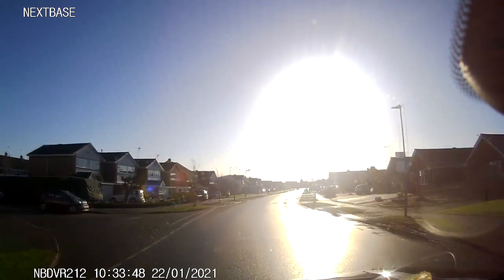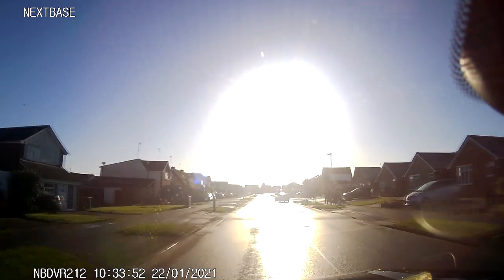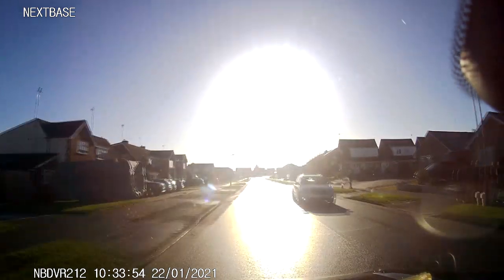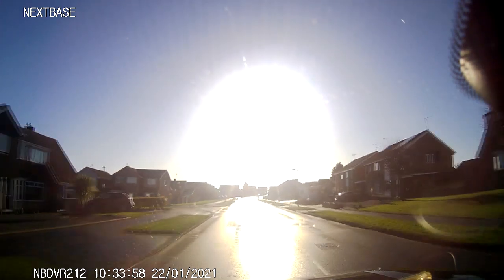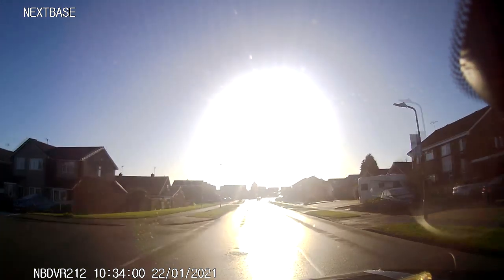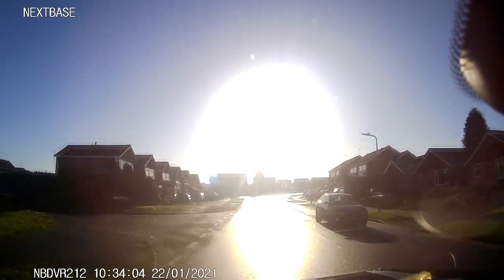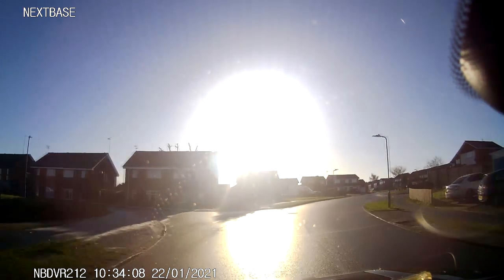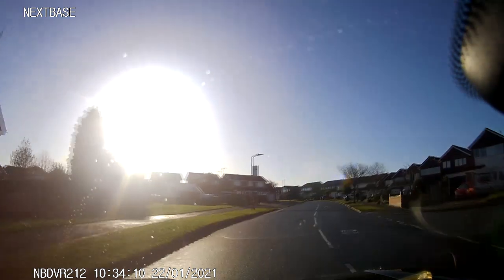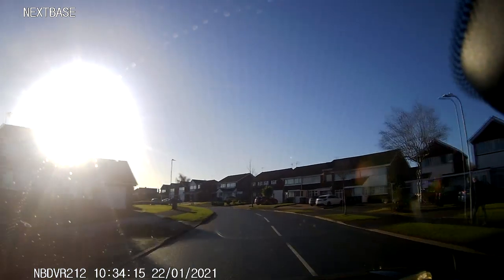Where are we going now? Ensors Pond. Although I don't think it's called Ensors anymore. I think it's something else. Nature reserve. Aaron Close wasn't here, or Fields was here. But no, Aaron Close was here when I was working at Stanley's, but before that there was nothing here.